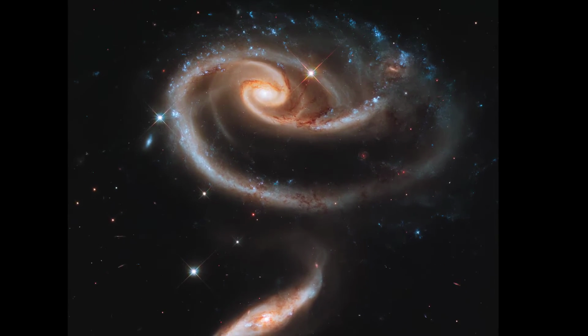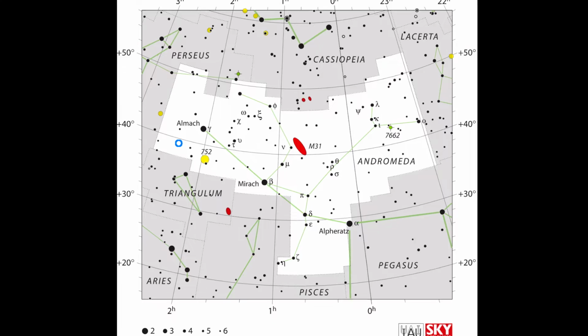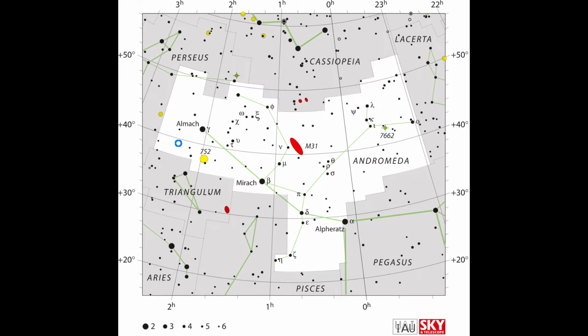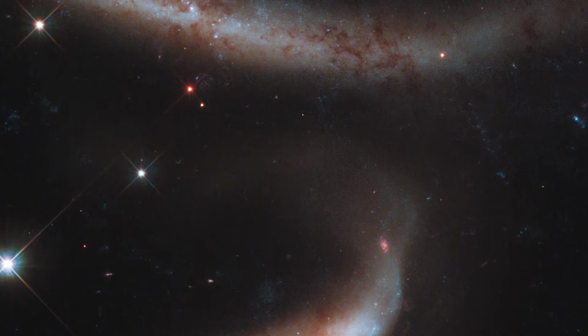The larger galaxy in ARP273 has a mass that is 5 times that of the smaller galaxy. It lies in the constellation Andromeda, not in the galaxy Andromeda, and is roughly 300 million light-years away from Earth. If you look closely, the image shows a tenuous tidal bridge of material between the two galaxies that are separated by tens of thousands of light-years.